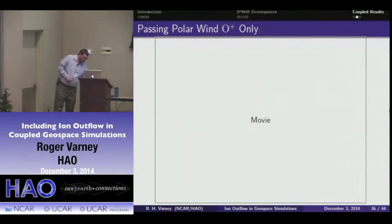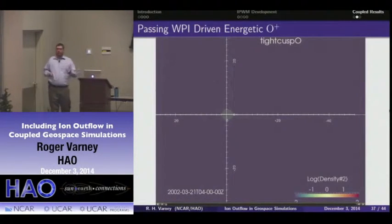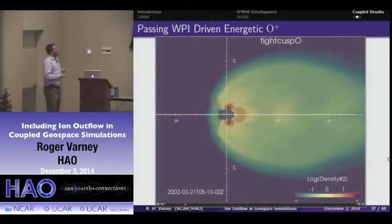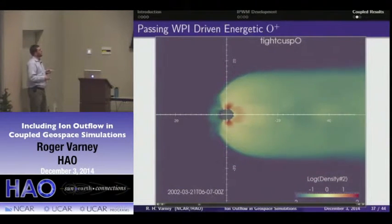And then lastly, here's a run where I've actually introduced energetic O+. So I did some wave particle heating. In this run, I just did a little bit of wave particle heating everywhere, and that has the effect of just taking the thermal O+ upflows and kicking them out at higher velocities, so they go further into the magnetosphere. And the fun part in this simulation is to try to count the substorms.